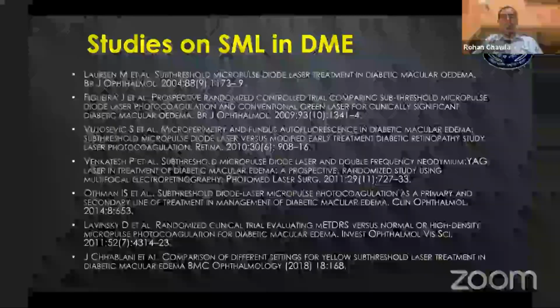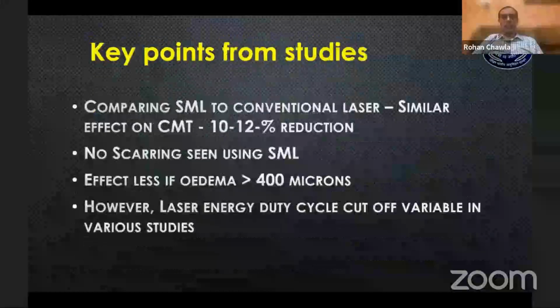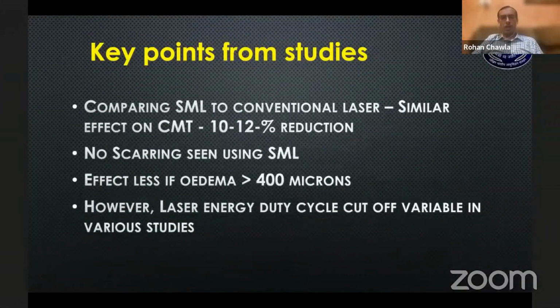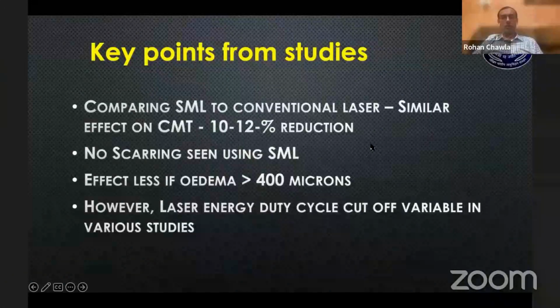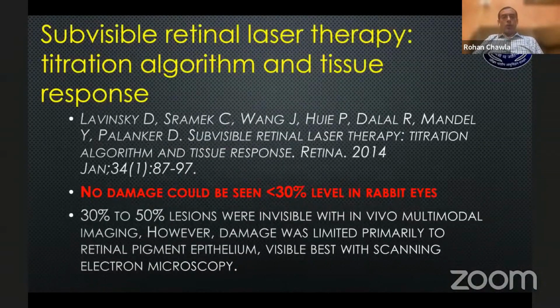Regarding DME, there have been a lot of publications. I think a lot of people on the panel here have some of these. I've just mentioned quite some of them. There are a lot more. To summarize quickly, the key points from these studies, which I found, were that when we compare to conventional laser, there is an effect on central macular thickness with about 10 to 12% reduction, similar to conventional laser, and no scarring is seen. This effect is definitely more if the edema is 400 or less. If it is much more advanced edema, then the effect is less. But again, the laser energy and duty cycle cutoff varies across the studies. So how do we decide the cutoff?